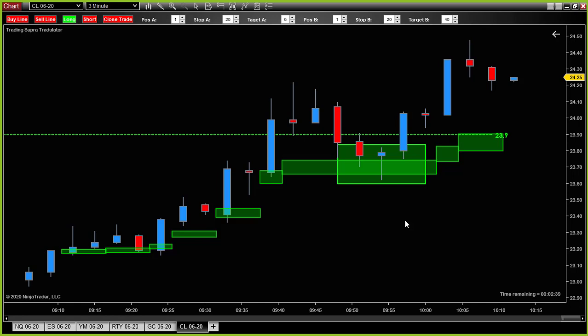And another question. Okay, so just a few NinjaTrader questions here. Some people want this countdown timer, and that's just in indicators, and it's alphabetized, and it's called Bar Timer. So that's just right in your indicators. That's not part of the Trading Supra tool set. Okay, thank you.